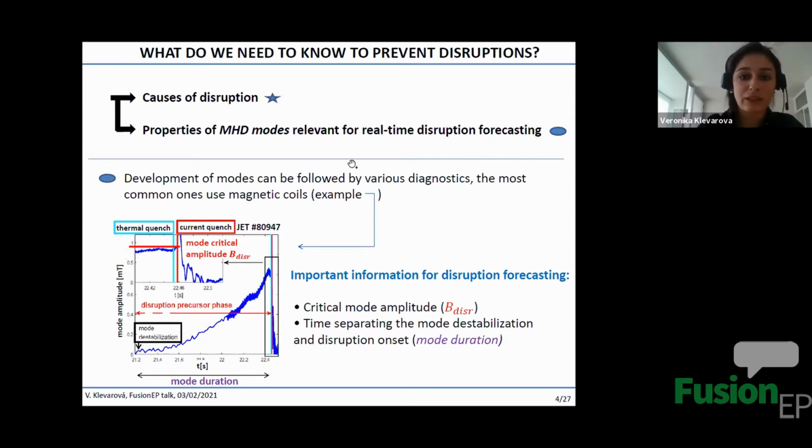The most common ones rely on measurements from magnetic coils. I'm showing an example here. This is an example of a JET discharge that collapsed due to an MHD mode. Thanks to the magnetic sensors, we can follow the mode from the moment it got destabilized, then it was growing over a certain time period. Then it reached a critical amplitude and induced the sequence of the thermal and current quenches.